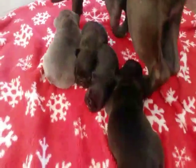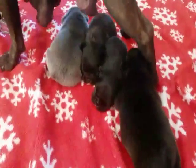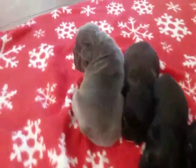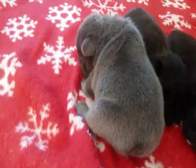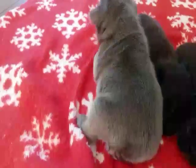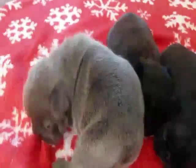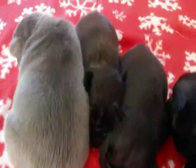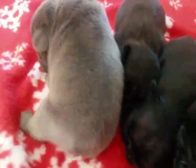As you can see, Coco had a litter. We have some gorgeous little guys here. This is our little female. She is a blue and doing fabulous. As you can tell, they're very chunky. Their mother does a very good job. Then we have our little female here. We think she's going to be a Brennan white.